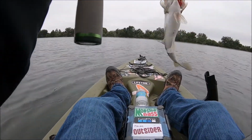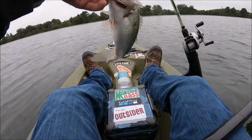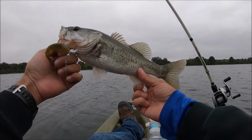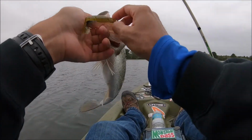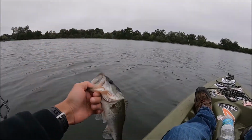Skunk today. All right, guys, first bass out here. Been out here for almost an hour and a half. Finally I hook up. This bass feels pretty warm too.